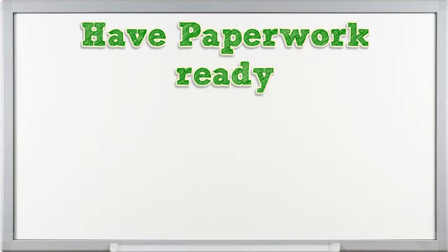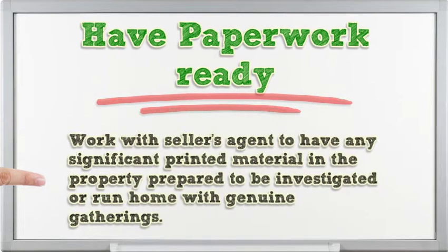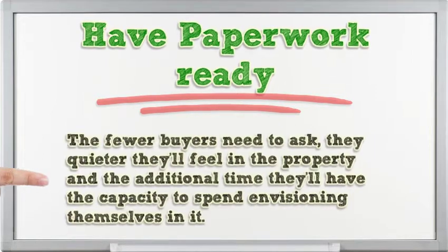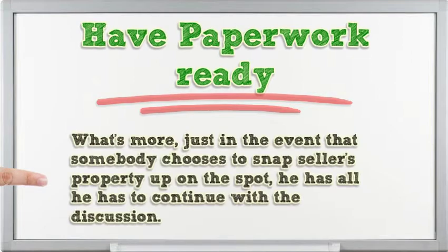Have paperwork ready. Despite the fact that most buyers don't get to the arranging stage amid a stroll through, it pays to be prepared with all the information a guest may need. Work with the seller's agent to have any significant printed material in the property prepared to be investigated or run home with genuine gatherings. The fewer buyers need to ask, the quieter they'll feel in the property and the additional time they'll have the capacity to spend envisioning themselves in it. What's more, just in the event that somebody chooses to snap the seller's property up on the spot, he has to continue with the discussion.